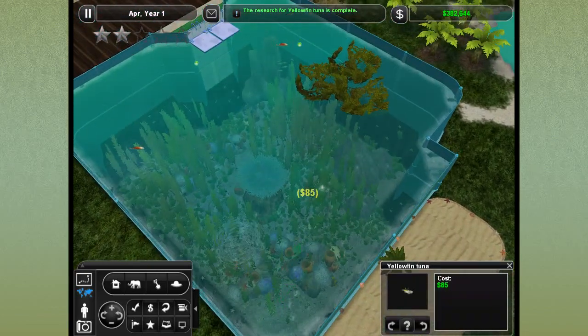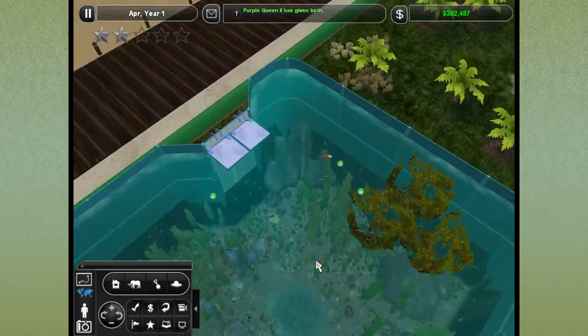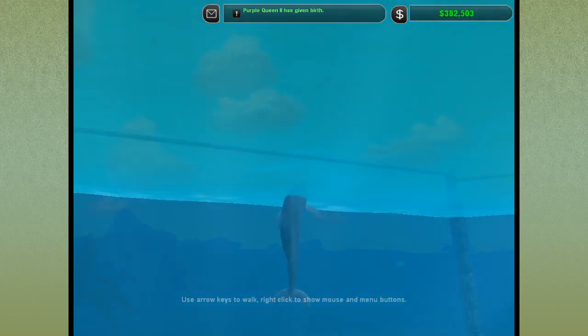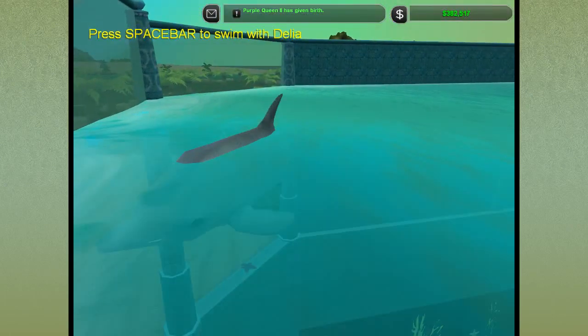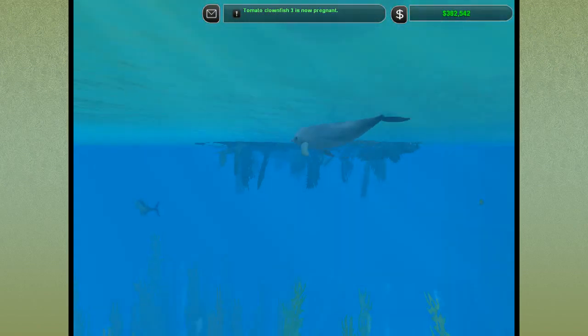The research for the yellowfin tuna is done, so we'll add a couple into her tank for her. And let's dive in and visit with our dolphin friend. There she is. Oh, look at her. Hi, beautiful. Are you feeling comfortable? Oh, look at her. She's so pretty.